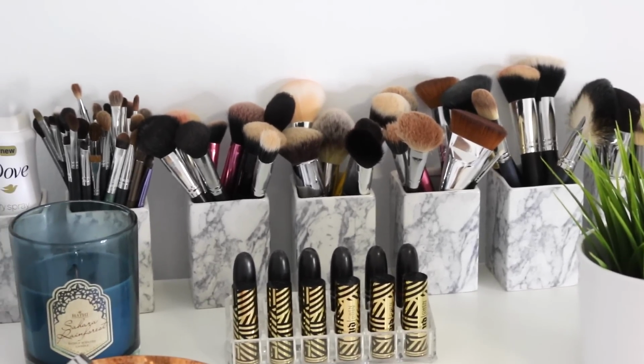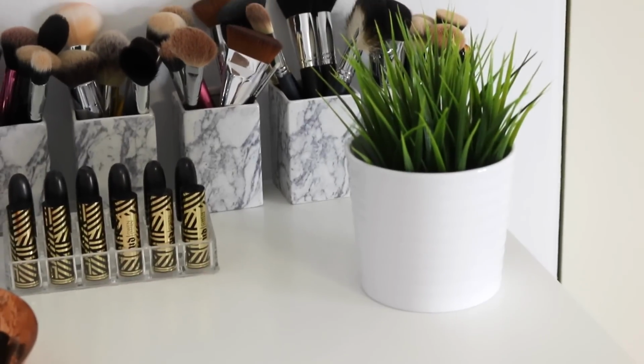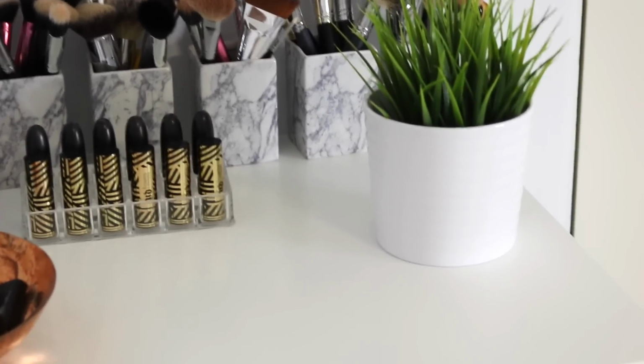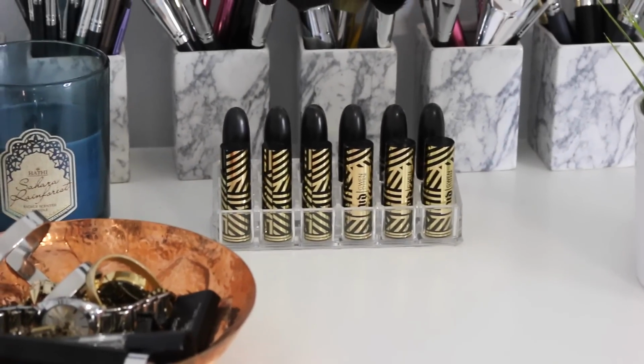If you've never shopped at H&M, their home section is amazing and it's affordable. This fake plant is from IKEA. It doesn't look the most real, but it adds some green. I don't remember where this lipstick holder was from. I think Hot Look or something.